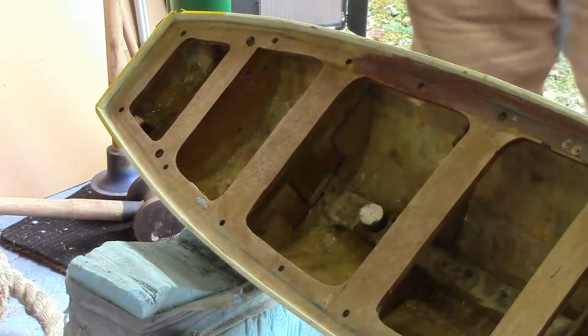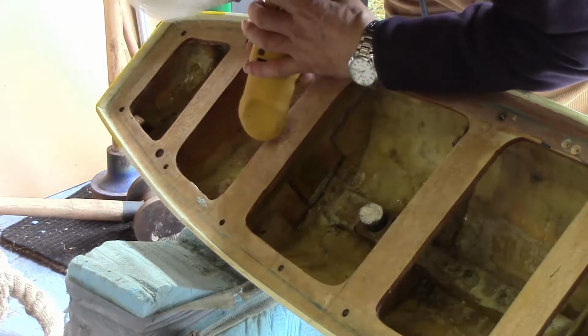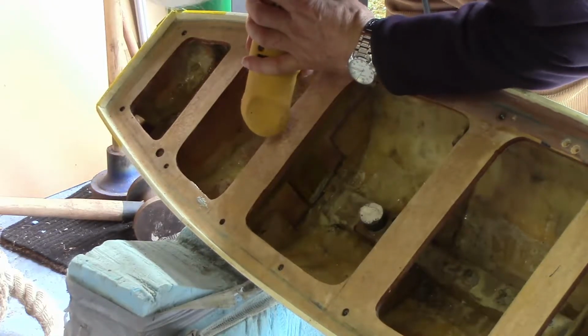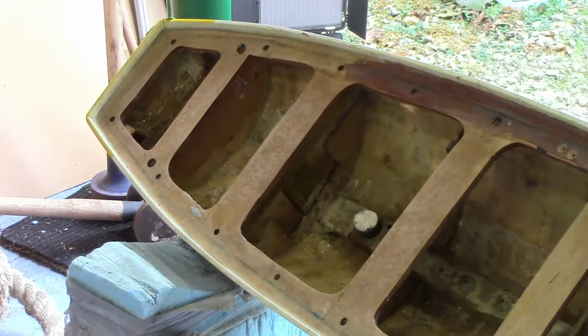Something wrong with the chuck on this. Oh, no, I don't know. There's something wrong inside this thing, I think. Right, I made 3 holes.